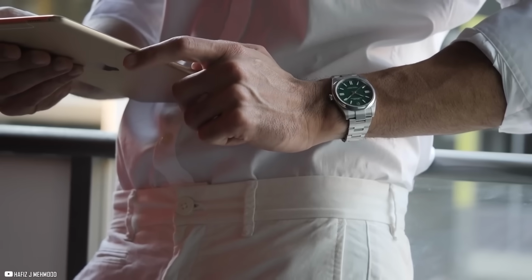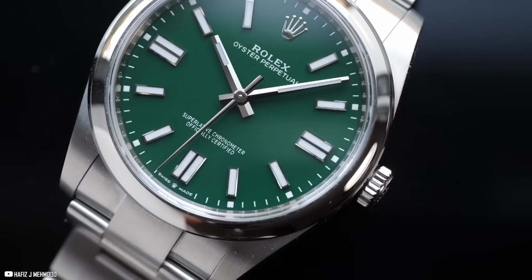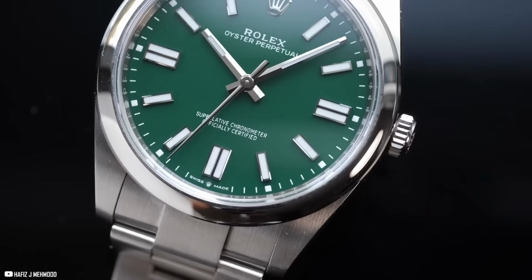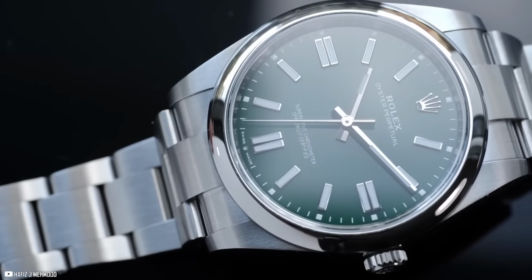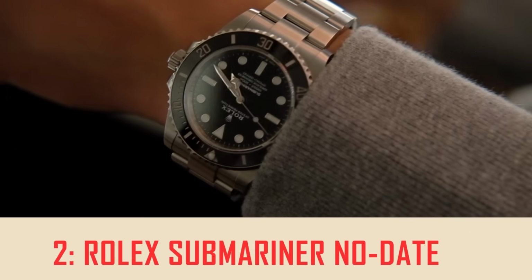What started as a quote-unquote entry-level Rolex is now a speculative color play with global demand. Clean, classic, and unassumingly powerful. This is the stealth winner of the post-pandemic inflation era. Number 2. The Rolex Submariner No Date.